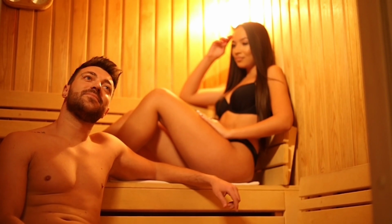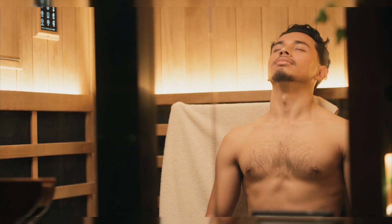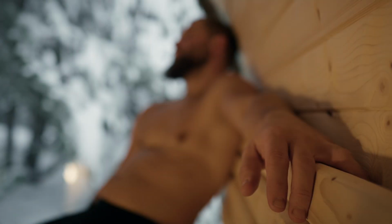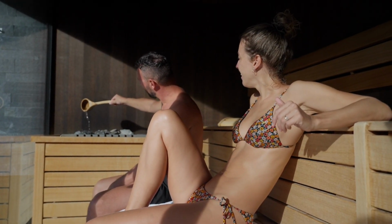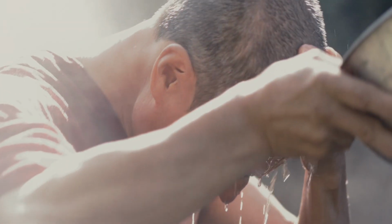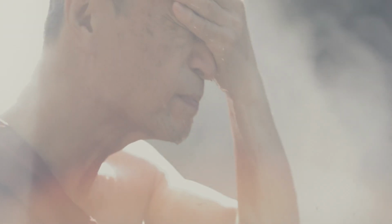Same with the sauna. The heart rate increases as the exposure to the heat increases. The body begins the sweating process to cool down, and the overall effect on metabolism is temporary here as well. Now, to be clear here too, cold therapy and saunas are actually very good for you and have a ton of benefits for overall health. But when it comes to directly increasing your long-term metabolism, they're low on the list.